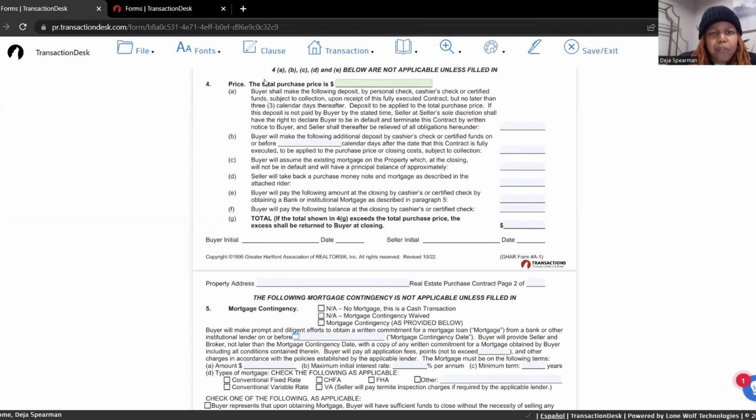So 4 is the price at which you are buying the house. Say you want to offer $250,000 for a house that's $255,000. We're going to put that right there. And also in this whole area, we're going to put your deposit, and I'll go over that in a second. We're going to put your down payment, and you're going to put down how much of a mortgage you will need to take out from the bank after your deposit and your down payment.